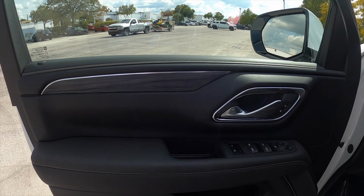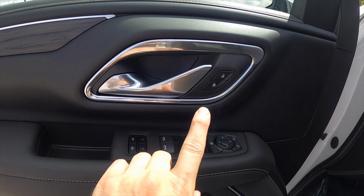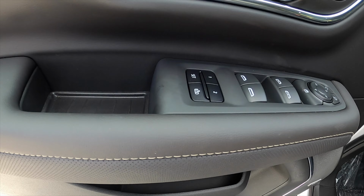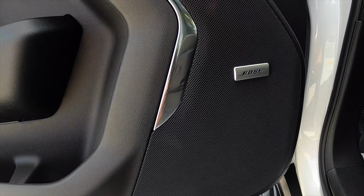Door panel, get your everyday materials with the contrast stitching. You get the wood and the chrome. One touch up and down for the front windows. Soft for your elbows, memory for the driver. Storage pocket with another storage pocket and your premium Bose sound system.